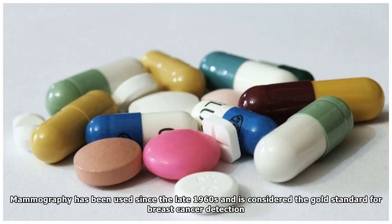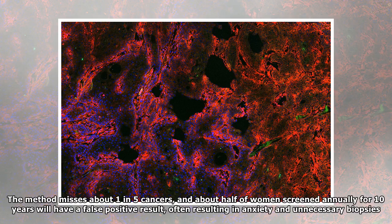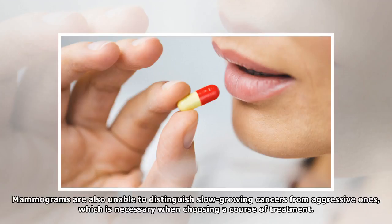Mammography has been used since the late 1960s and is considered the gold standard for breast cancer detection, but it's far from perfect. The method misses about 1 in 5 cancers, and about half of women screened annually for 10 years will have a false positive result, often resulting in anxiety and unnecessary biopsies. Mammograms are also unable to distinguish slow-growing cancers from aggressive ones, which is necessary when choosing a course of treatment.